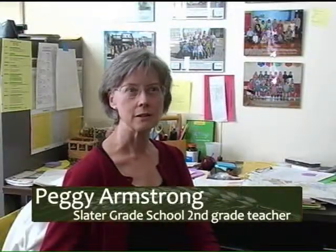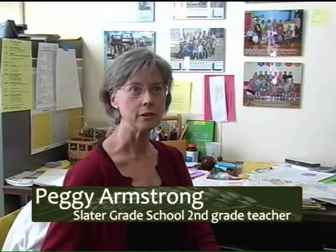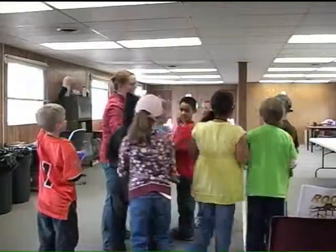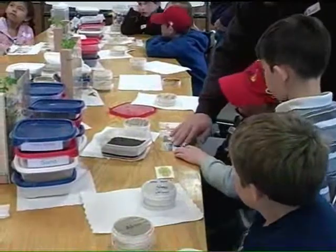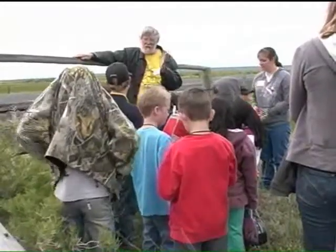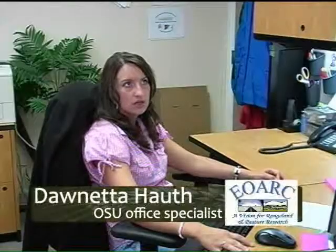We arrange for the buses and transportation here. That's very minimal effort. And then we do a little bit of organization once the field station gets back to us with the centers that they have for the kids. We group the kids, we make sure that each group has a chaperone with them, and that's about all we do. What time we start and what time we end is important to let them know too.